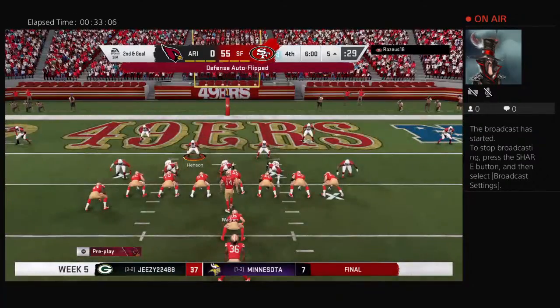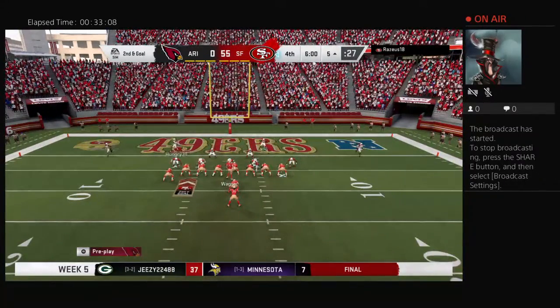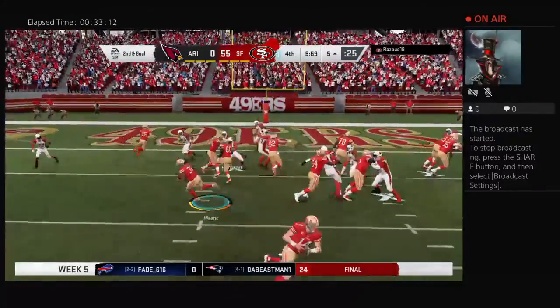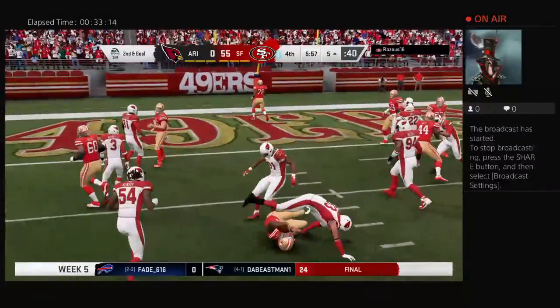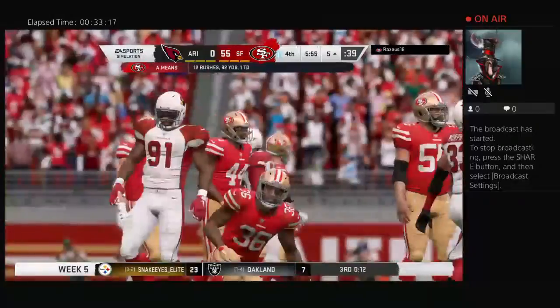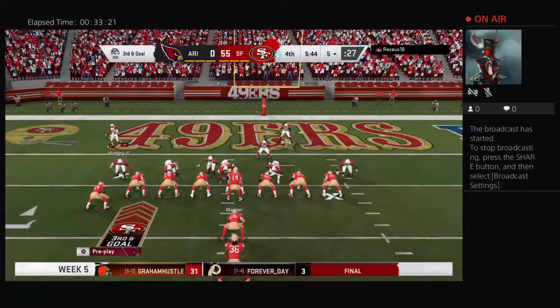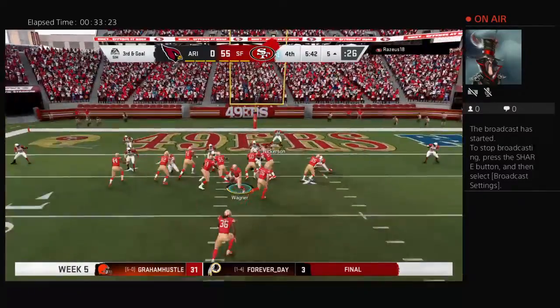And the ball smack dab on the 5-yard line. Here's 2nd and goal. They'll keep it on the ground. Means. And he'll get this one back to the 5-yard line, but no further than that. It'll go as no gain on the play, and now they're looking at a 3rd and goal.